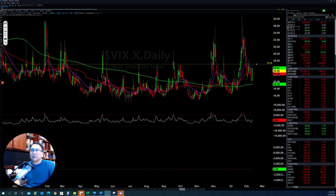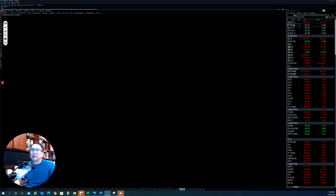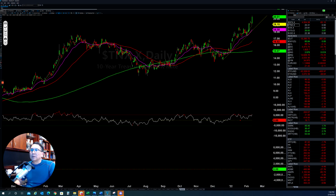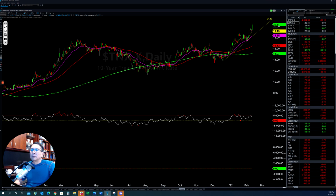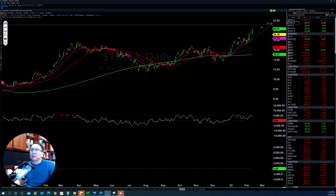Because if this one continues to break out, we have to watch out for the market. If you look at the 10-year Treasury note, it still continues to push to the upside. As you can see here, they still have some more room to get up to that level. And when the interest rate goes high, the banks have more potential to go higher.